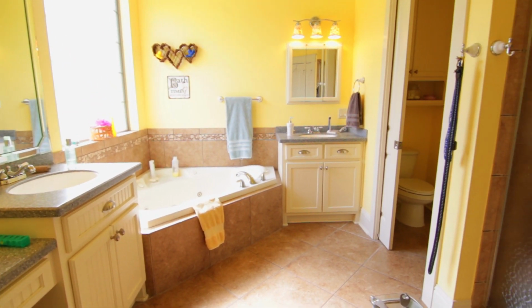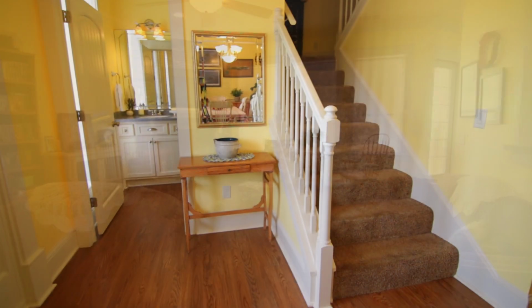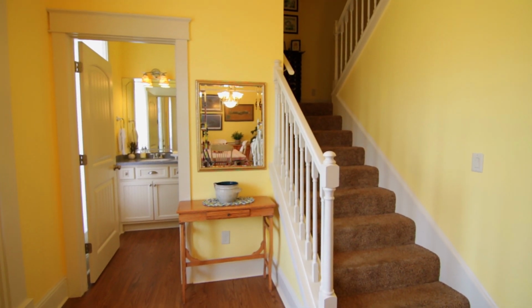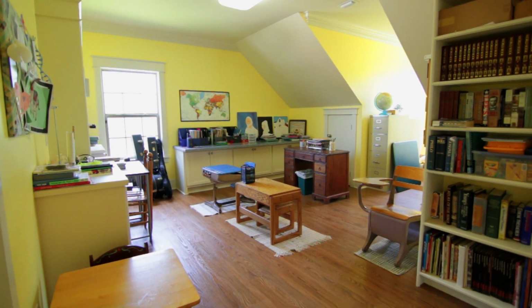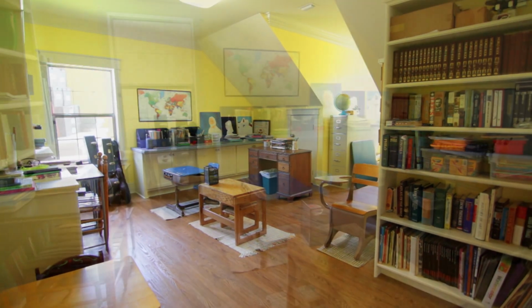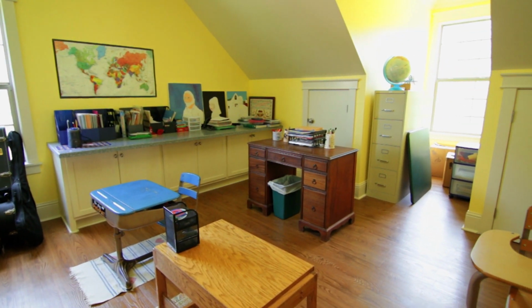Then you're open into the living room. You go upstairs, 4 full bedrooms upstairs, and a very large bonus room. I mean big. It is beautiful. Lots of room for the kids. The possibilities are endless of what you could do with that large bonus room.